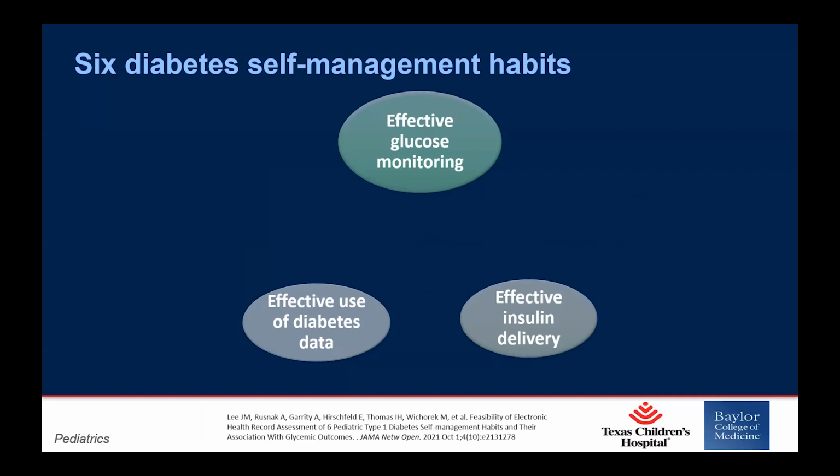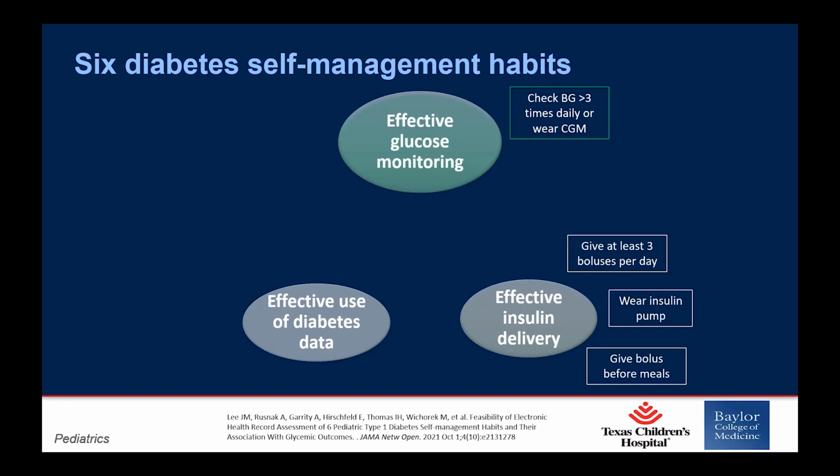But back in 2021, Joyce Lee and her group at the University of Michigan looked at the association of performing certain habits with having better glycemic outcomes. They basically group them in three large groups. The first is effective glucose monitoring, which includes the first habit: checking blood glucoses more than 3 times daily or wearing a CGM. The second large group is effective insulin delivery, which has 3 other habits: giving at least 3 boluses per day, wearing an insulin pump, or giving boluses before meals. And lastly, the third large group is effective use of diabetes data, which has the 2 last habits: downloading device data and adjusting insulin doses in between visits with providers. What they found is that performing each of these habits is associated with a lower A1C.